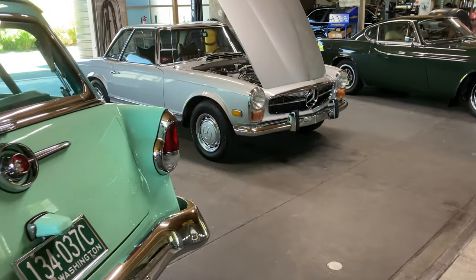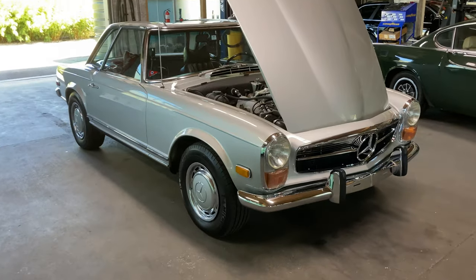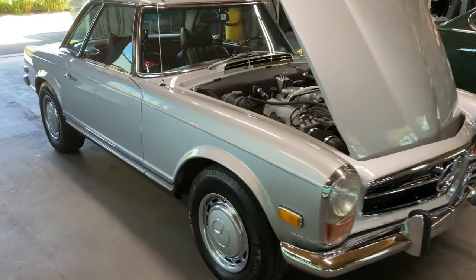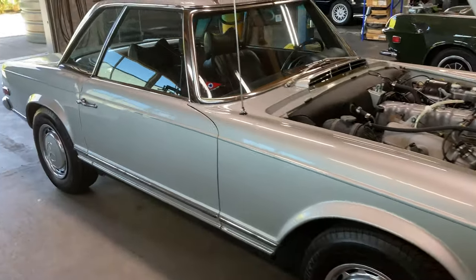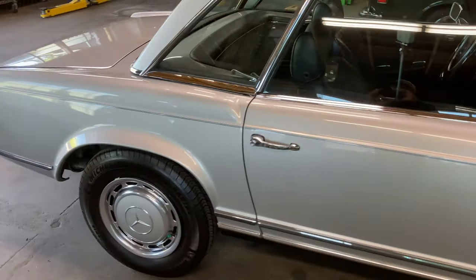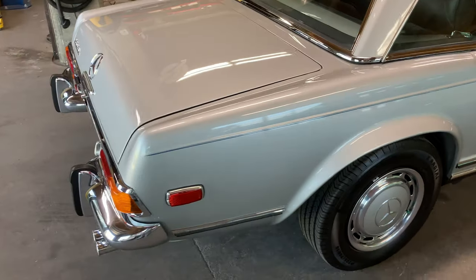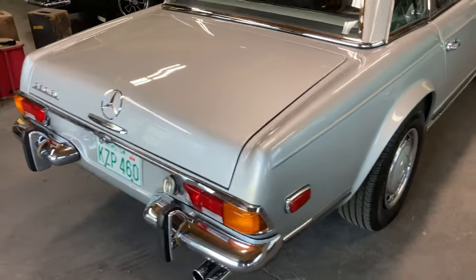Hey everybody, today I am excited to show you one of my all-time favorite cars. This is a 1970 Mercedes 280 SL, the 113 series, otherwise known as the Pagoda. Throughout the years, I've sold over 30 of these cars, know them real well, even restored one some years ago, which is not something I recommend.